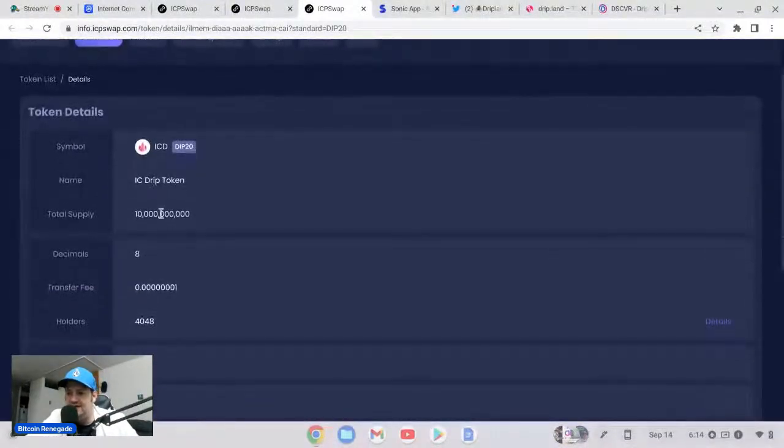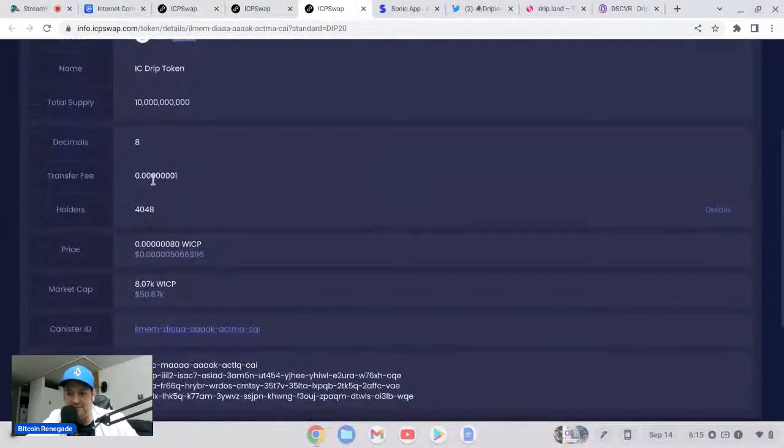So this one has 10 billion. This is a lot like the Ghost token total supply, and 8 decimals, which just means 8 decimals goes right there, boom, 8 decimals. Transfer fee is small. And look at all the holders already, 4,000. That's not bad for a new crypto already, and it just got listed on ICP Swap, so this is pretty cool. And the price is really low.